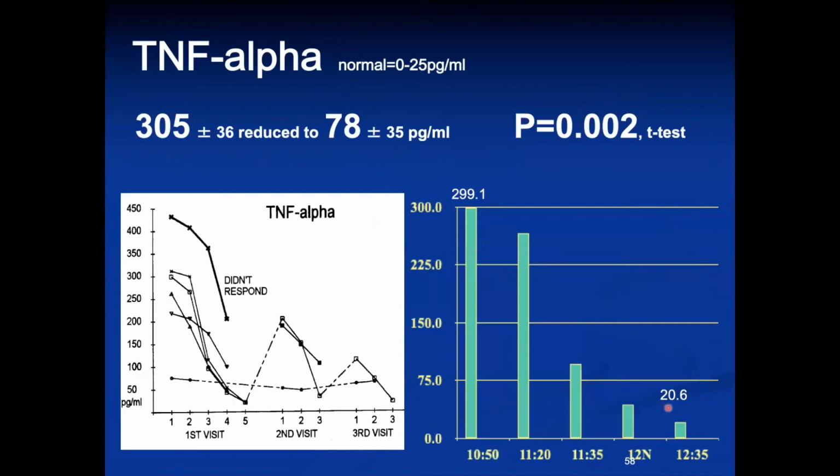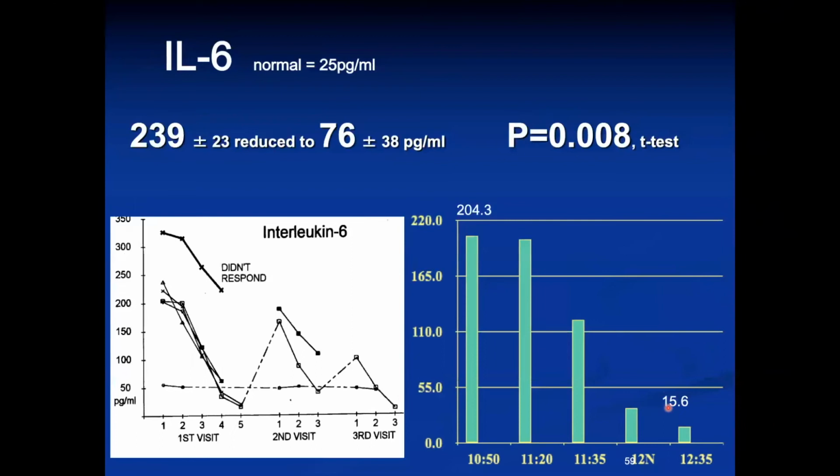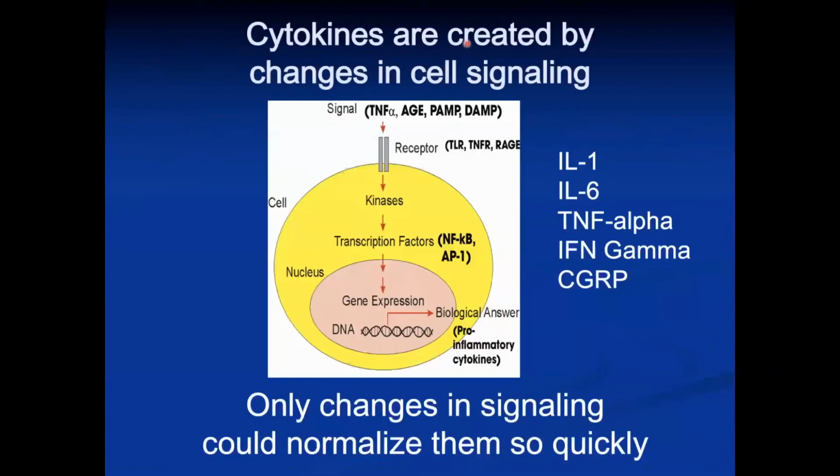This also suggests that the frequency is working by changing cell signaling. It's not dismantling the cytokine. It changes cell signaling to turn the cytokines off and return cell signaling to normal. Interleukin 6 goes down. So here's the thing. Cytokines are created by changes in cell signaling: interleukin 1, interleukin 6, TNF-alpha, interferon gamma, and CGRP. The only thing that makes any sense is that only changes in signaling could normalize these values so quickly. Cytokines don't change in 90 minutes, ever, except in this study.